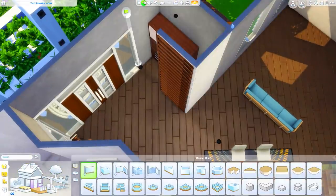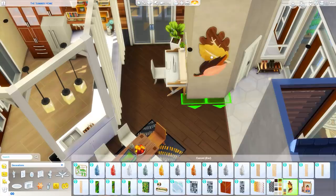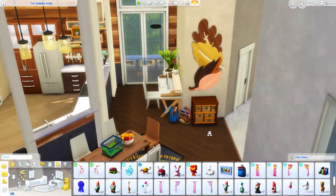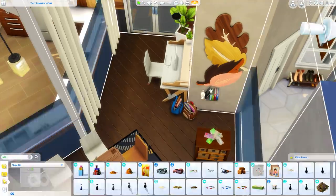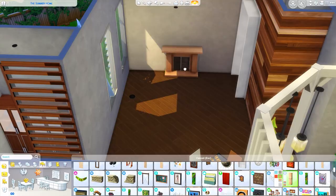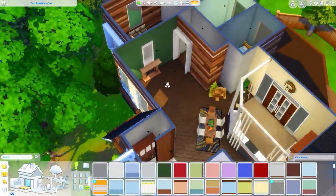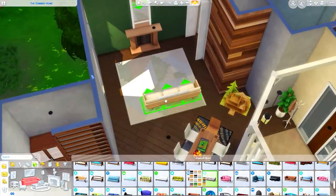But anyway, back to the build at hand. I'm making kind of a makeshift closet in the entryway, because the closets that came with Get Together, which is what I was planning on using in the entrance, are supposed to sit inside a wall, but they are smaller than the walls are when they are on a diagonal, so it didn't pop through the wall like I wanted it to, so I kind of made my own thing. But we're done with that now, and we're into the living space.